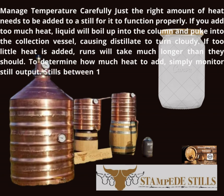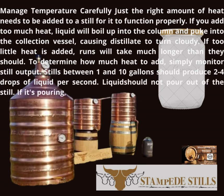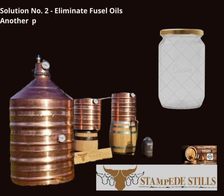Stills between 1 and 10 gallons should produce 2 to 4 drops of liquid per second. Liquid should not pour out of the still. If it's pouring, too much heat is being added. Conversely, a still that is only producing 1 drop of liquid per second is running too slow, and more heat needs to be added. Solution number 2: eliminate fusel oils.